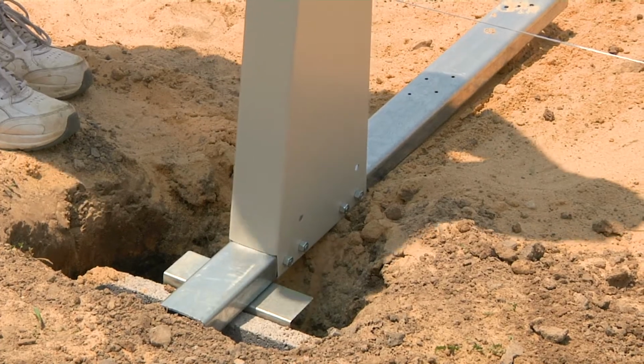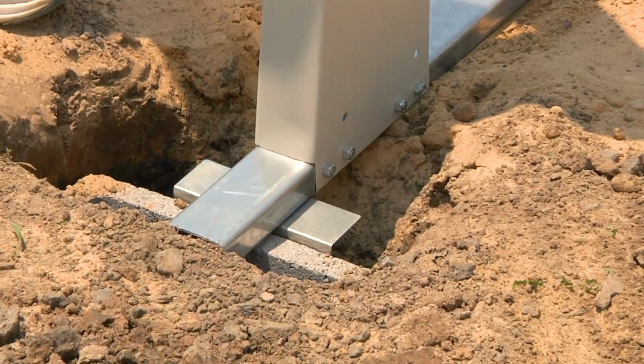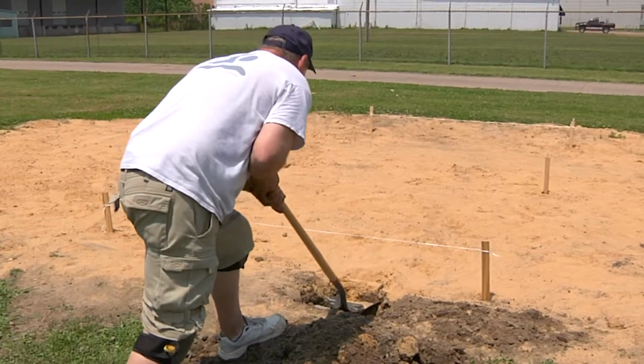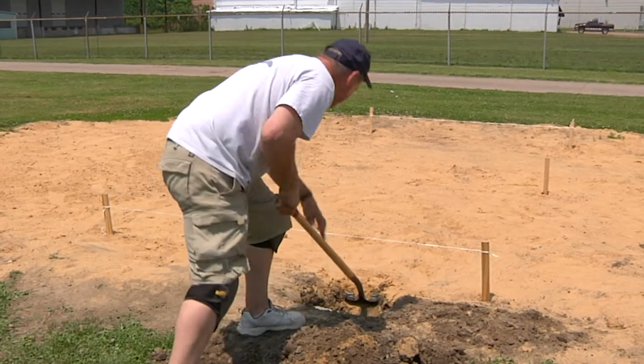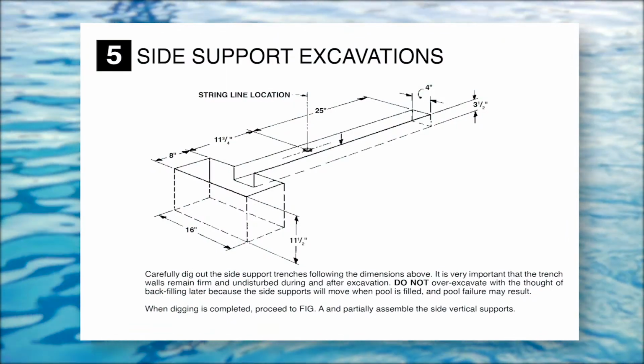Make sure the skid plate rests firmly against the face of the concrete block and the side support just touches the string line like this. After leveling the block, excavate the trench level to the top of the block. Refer to step number 5, side support excavations.